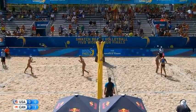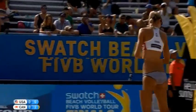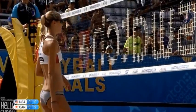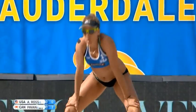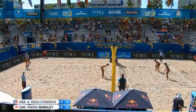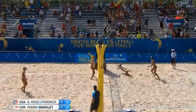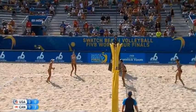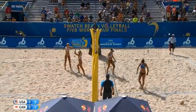Watching that stat is going to be huge, and Bansley in the backcourt, you can't say enough about her. One of the best defenders all over the court. She's got a great serve that mesmerizes the defense, as we saw right there with an ace. So already an ace and a block for Team Canada. Good deep serve from Bansley. April Ross fighting. Fendrick just gets the ball over. Pavan sets for Bansley, successful at the net.